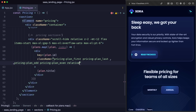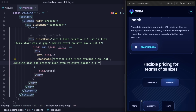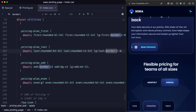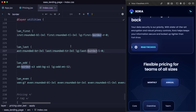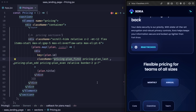Let's also give it a class name of relative, border-2, p-7, and already you can start seeing what we're creating. You can see how on the left one, it has border radius on the left, but on the right side, it's clear 90-degree angles. In the middle, it has border radius on all sides, and on the right side, it has border radius on the right side. So depending on which one we're styling, we're applying some different properties to it. And we can see that right here in the CSS. If we go here, and if I show you a border radius, or maybe it's just a border in this case, you can see that on the first, we're applying a border-r-0, and on the last, we're applying a border-l-0. And on the odd, we're applying it to all borders. So it really depends on which elements you want to target.